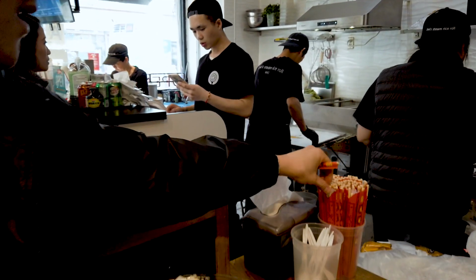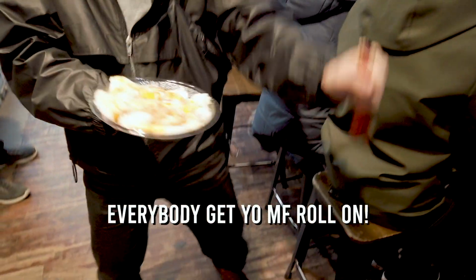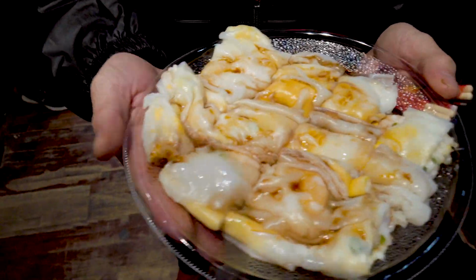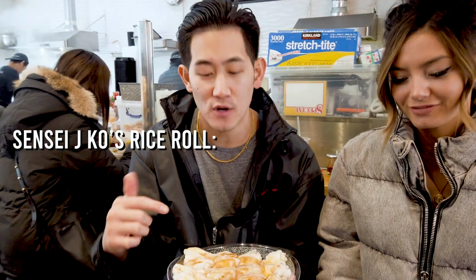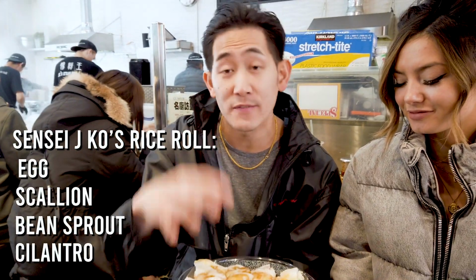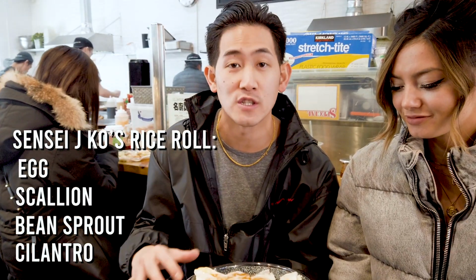Oh shit, boy. We got our Joe's shrimp roll fresh out the steamer. Inside we added an egg, scallion, bean sprout, and cilantro. You definitely want to get the bean sprout to add some extra crunch to it.